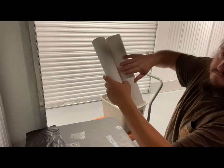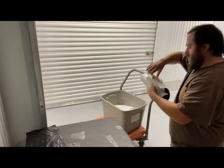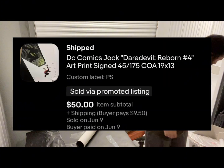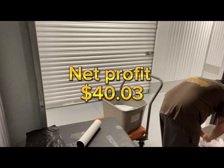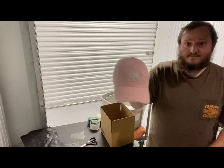Now, this Daredevil poster took 933 days to sell over on eBay, but the cost had been zeroed out because these were bought in a massive bundle a long time ago, so net profit was $40.03. Made thousands off that lot.